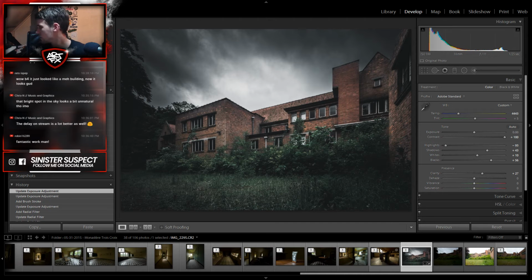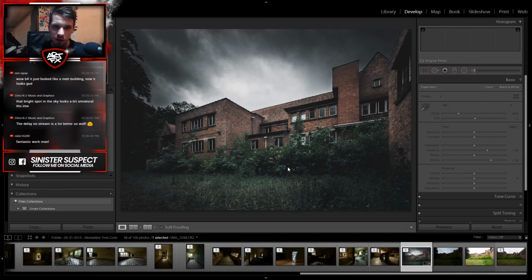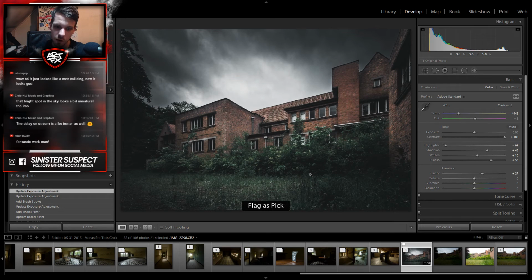So I do want to add some more photos, but I don't really like this place. The photos are old as well, so I don't think they're the best shots ever. But this one, yeah, this one can work. I might post this on my Instagram.